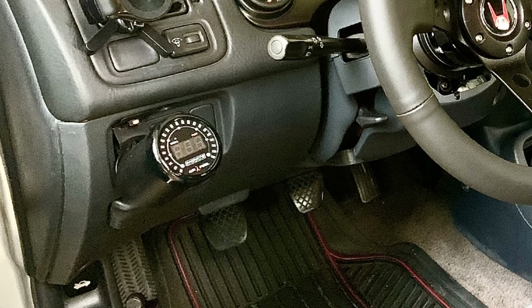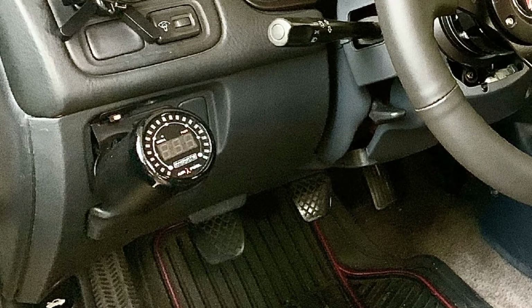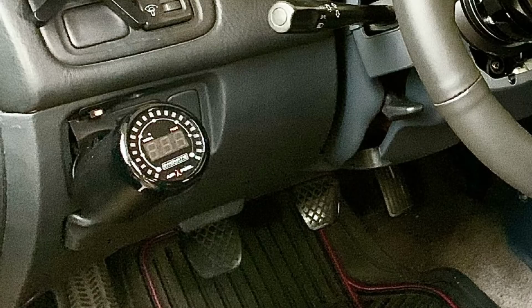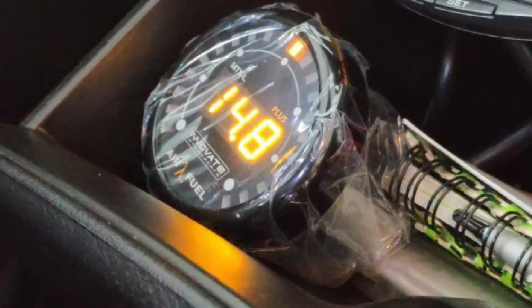The biggest drawback to this speedy wideband gauge is its longevity. When it works, it works wonderfully, but it tends to burn out and fail within months. If you aren't looking for a long-term product, it'll serve you well for the short term.